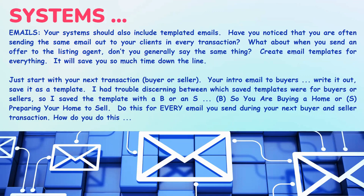But if you think about it, you generally say the same thing over and over and over again. So starting with your next transaction, whether it's a buyer or a seller, your intro email to your buyers, write it out and save it as a template. And do the same thing on the seller side. Every email you send that is a typical thing, make a template out of it.